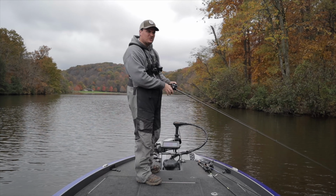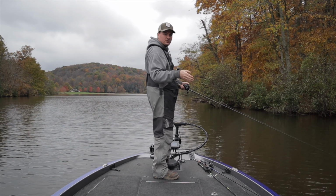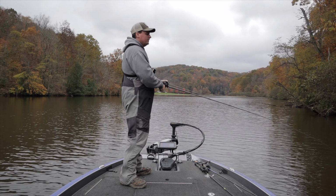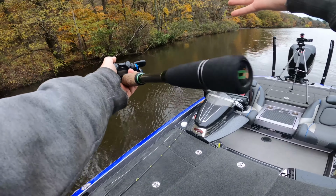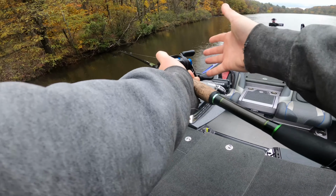So what if your lake doesn't have wood? What are the other types of cover that these fish will get on as the fall progresses? So if you have grass that grows in your lake, the grass will actually start to die off, which means there'll be more isolated clumps of grass where these fish are going to have to live. So a high percentage area in a grass lake would look like finding an isolated clump of grass where the rest of the grass has died off and those fish have to move into the only remaining grass.